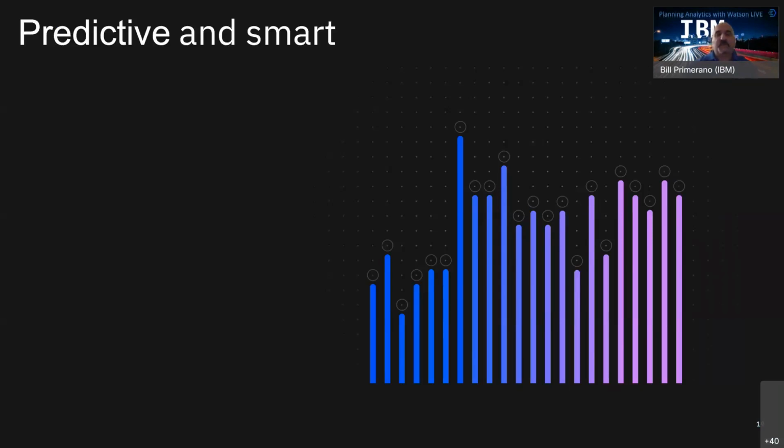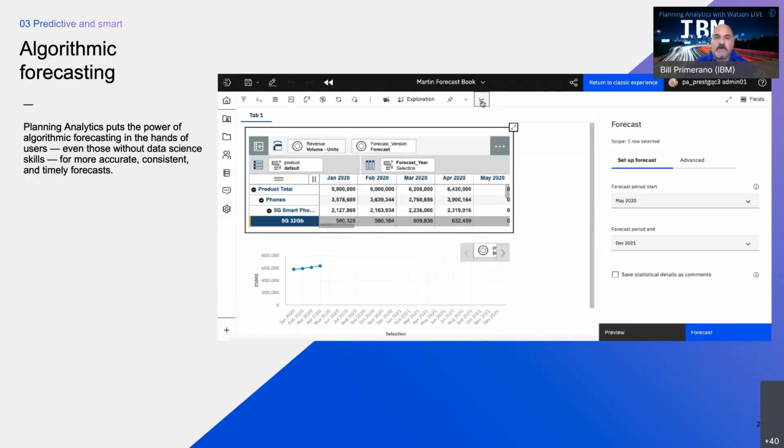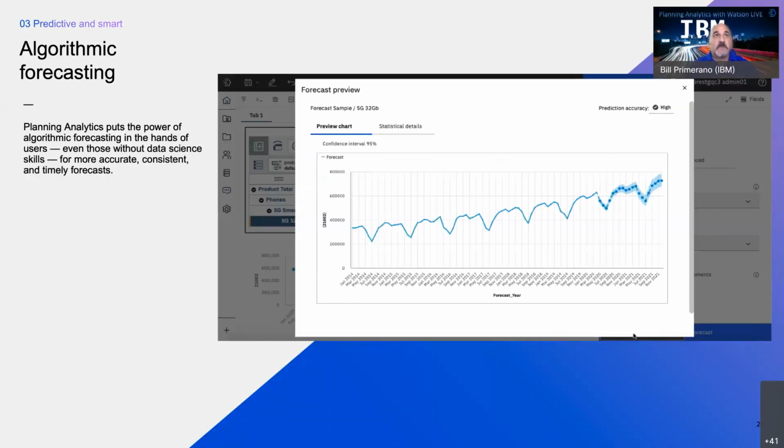So predictive and smart. And I talked a little bit about bringing that Watson Studio, that data science capability, and integrating that with your planning analytics. Well, also embedded into the planning analytics workspace, we brought in and introduced new forecasting capabilities. So we have here on the screen the ability to leverage the embedded AI algorithmic forecasting. So what you're looking at here is based on time series forecast. It's leveraging algorithms, hence the name algorithmic forecasting, where it focuses on exponential smoothing.